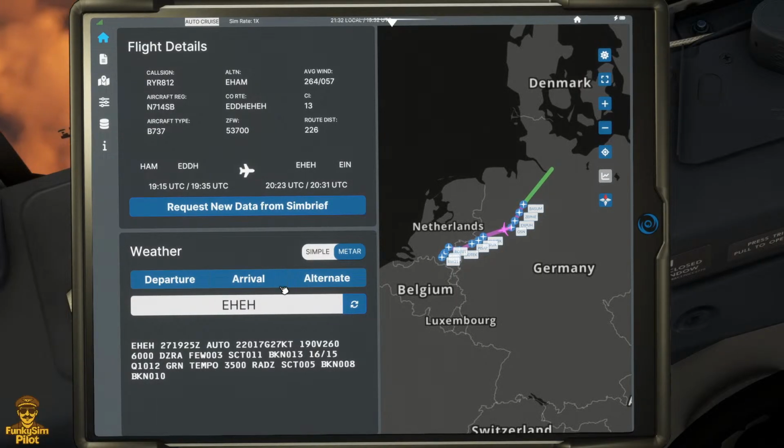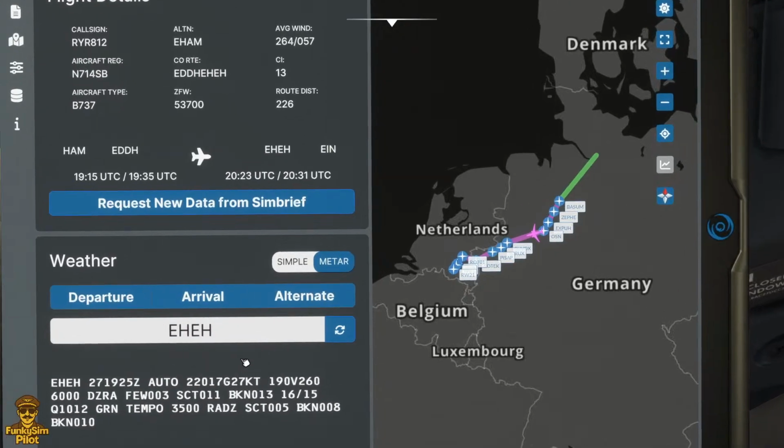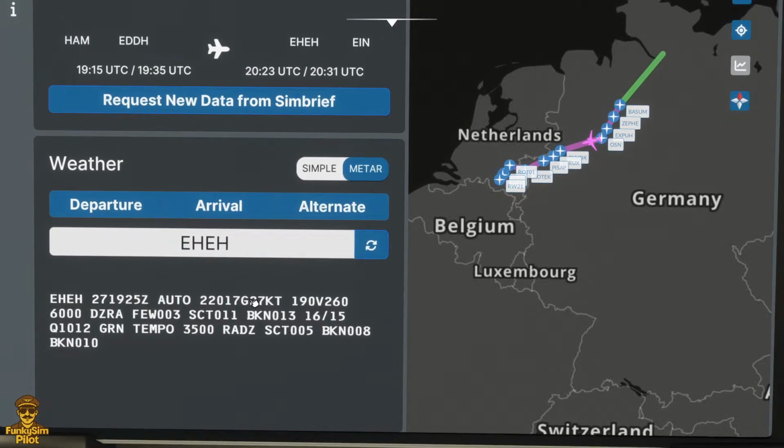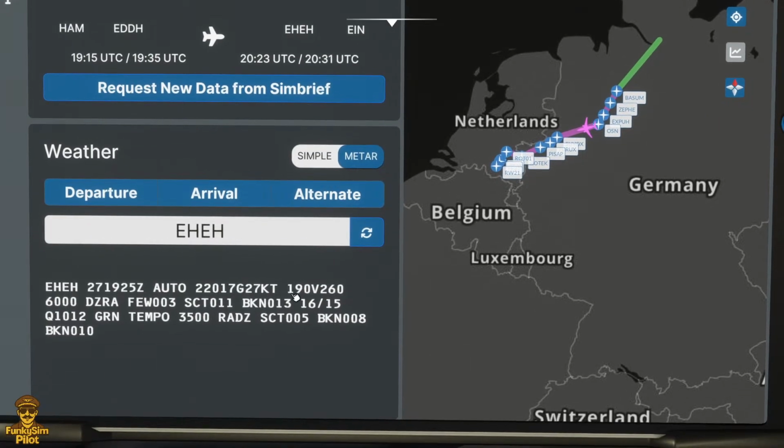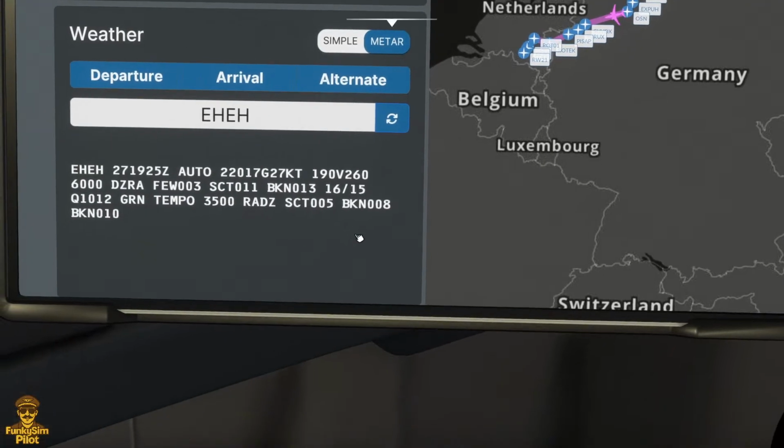Quite windy. Wind coming from 200 degrees at 17 knots, so that's already quite strong winds. And then they have gusts of 27 knots. Fortunately for us, we do have a lot of headwind, so there's not a lot of crosswind at these crazy speeds. So that's a good thing, I guess. But it is varying from direction 190 to 260. So there's definitely some area there that could affect it a little bit, but not too much.